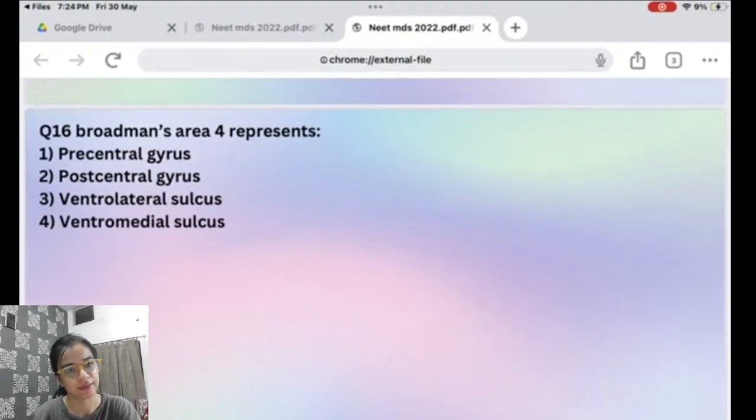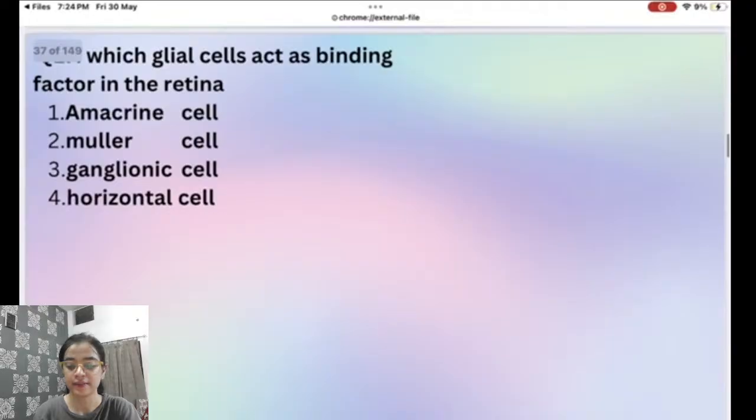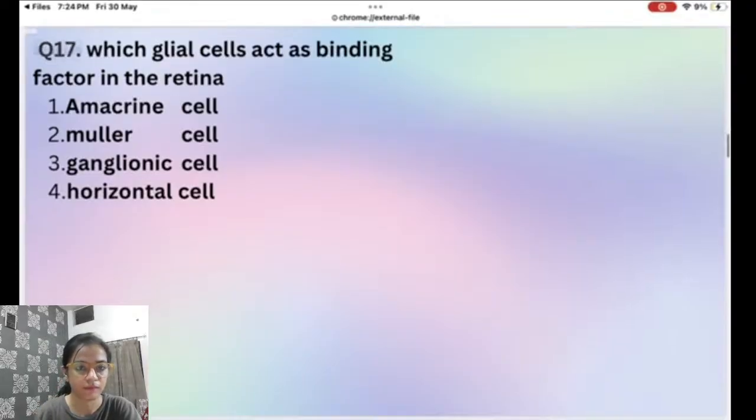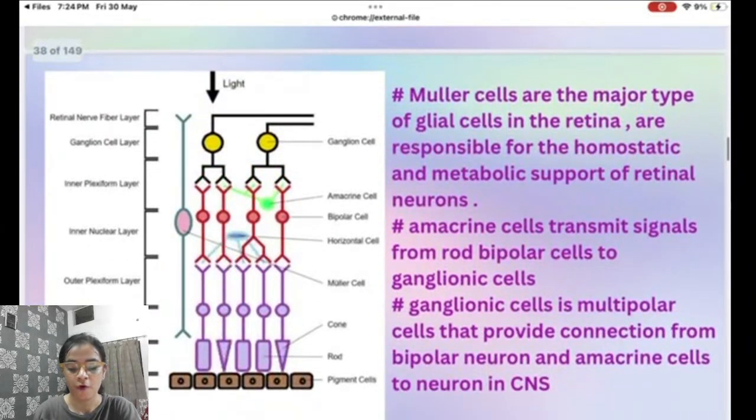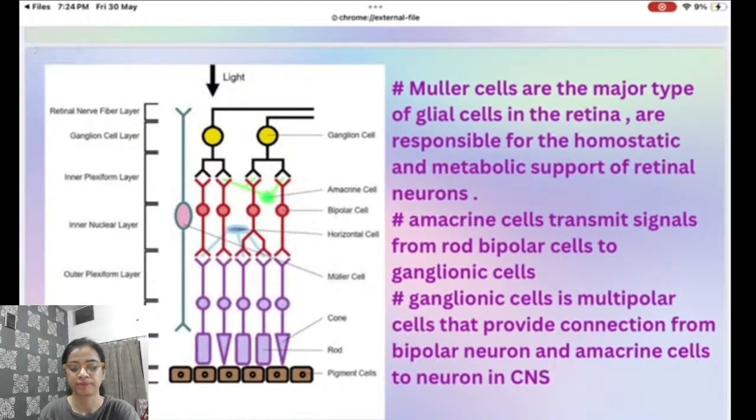Pre-central gyrus, option A. Next, which glial cells act as binding factor in the retina? Amacrine cells, Mueller cells, ganglionic cells, horizontal cells. For answering this question, we should know all the cells. Mueller cells are the major type of glial cells in the retina that are responsible for the homeostatic and the metabolic support of the retinal neurons.